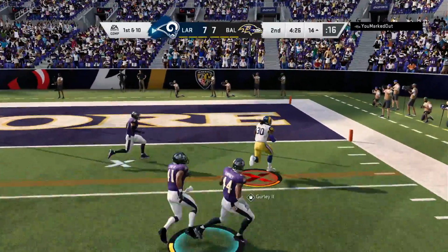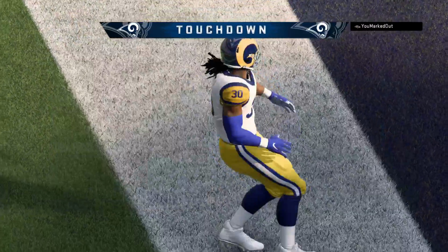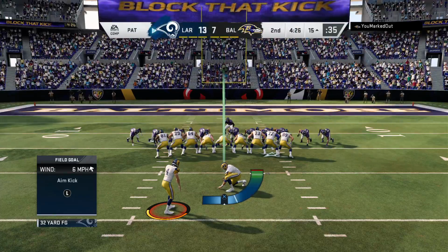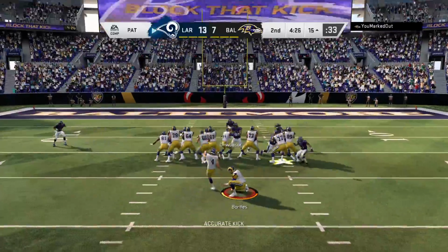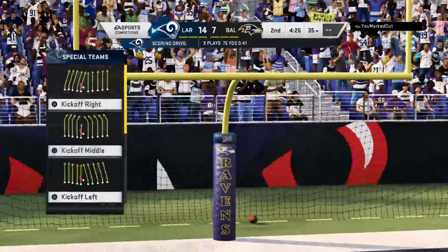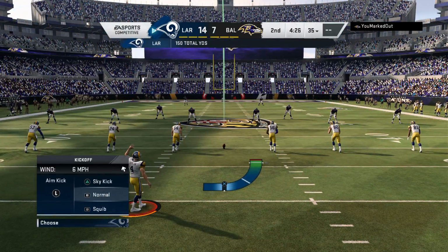Gurley. And he'll get into the end zone. Touchdown, Rams. Todd Gurley with his second touchdown here in this first half. And the Rams have taken the lead. Zerline good with a PAT. And that makes the score 14-7.